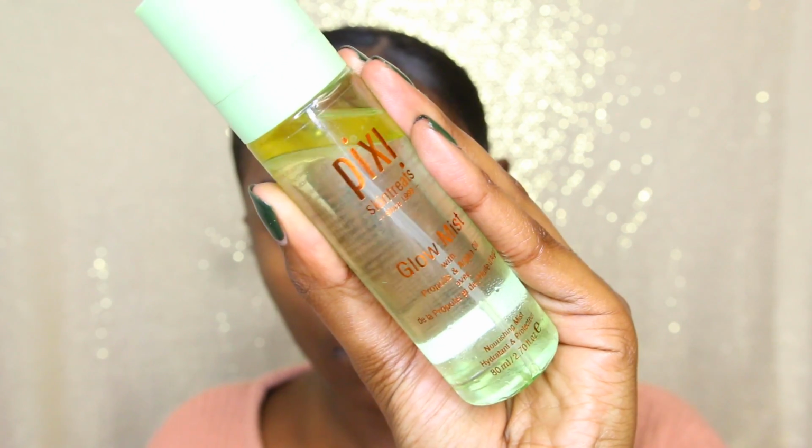So I already washed my face, excuse my voice, and I just moisturized with some olive oil, and now I'm making sure my lips ain't crusty and dusty. So I'm just taking some lip gloss.